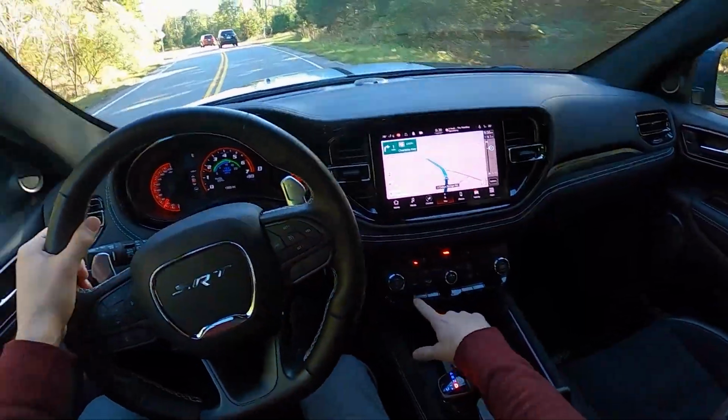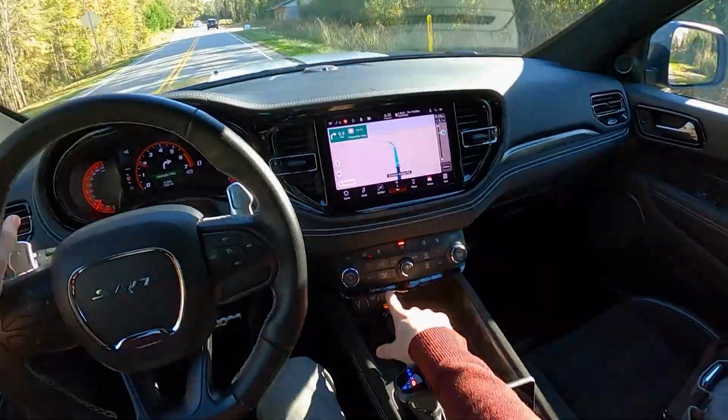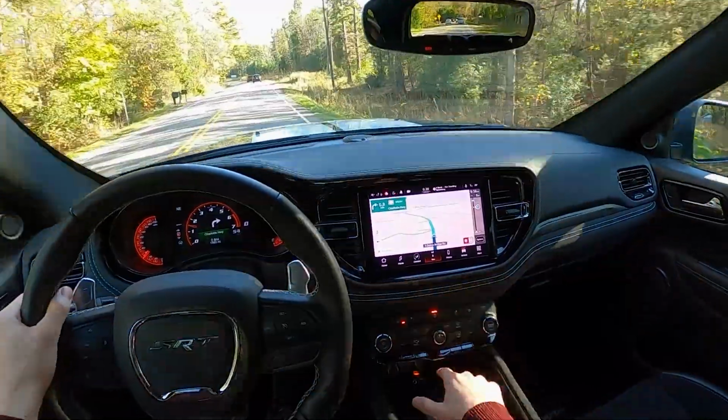They have a nice new lower toggle layout. I know it's going to be a little tough for you guys to see all this, but they've got some cool new toggle buttons, including your SRT mode, launch mode, traction control, parking beepers.